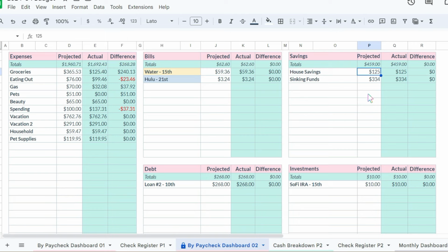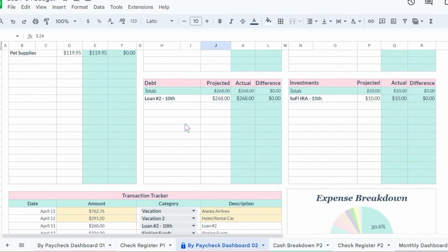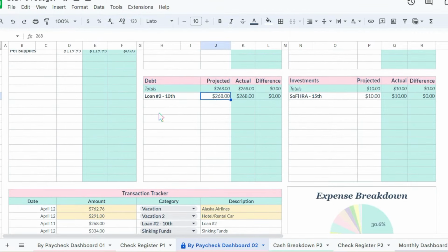And then our sinking funds, we pulled $334 this paycheck, and you should have seen my cash stuffing video for that. And then we invested $10 into my SoFi IRA, and that's on automatic transfer. We also had 2 bills to pay, and that was our water bill that was due on the 15th, and that was $59.36. And our Hulu bill, which was $3.24. We did pay some debt, and that was $268 to loan number 2.